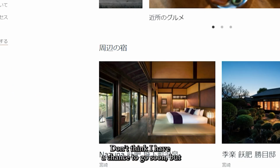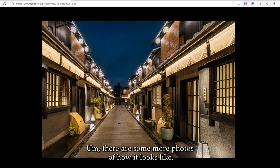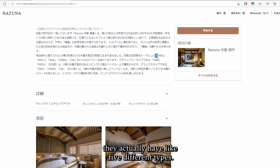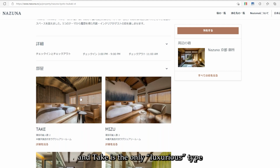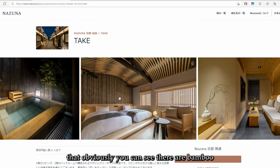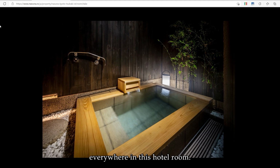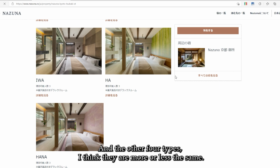Don't think I have a chance to go soon, but here's their official site. There are some more photos of how it looks, and out of the 23 machiya, they actually have 5 different types: take, mizu, iwa, hana, and ha. Take is the only luxurious type, where you can see bamboo everywhere in this hotel Kyo-Machiya room. And the other 4 types, I think, are more or less the same.